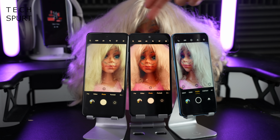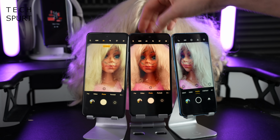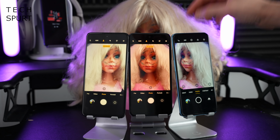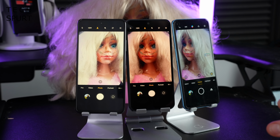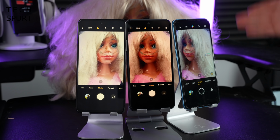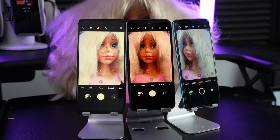It's pretty much identical, of course, on the Poco and the Xiaomi, as they both use the standard MIUI camera app. But even the Realme one, very similar indeed. They've all got an AI mode, which you can quickly activate with a quick tap of the toggle up there. This can just tweak the settings for your photo automatically on your behalf to suit whatever you're trying to shoot, be it in this case the gorgeous Veronica, of course.